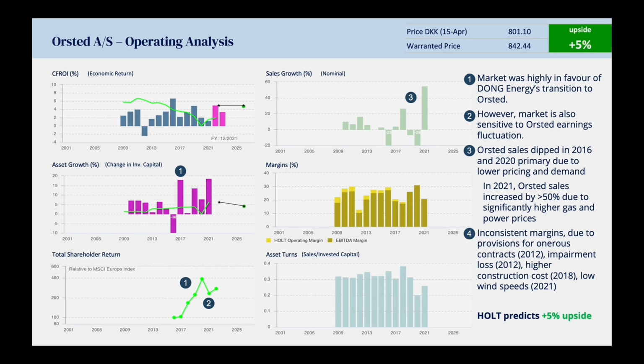On Orsted's sales growth, you can see it is rather volatile, and this is largely due to fluctuation in gas and power pricing. On Orsted's margins, you can also see they are rather inconsistent, and it is due to various reasons. As of 15th of April, HOLT predicts for Orsted a 5% upside. As you can see, HOLT's predictions for both stocks are pretty washed.